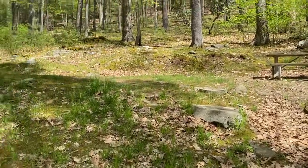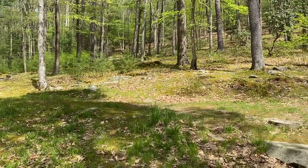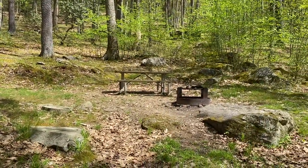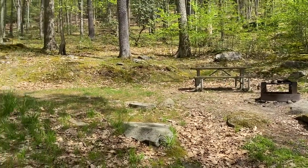Very similar to the last one. There's a nice flat spot right there for a tent. A little more conducive to sitting around the fire. A little flatter right there.